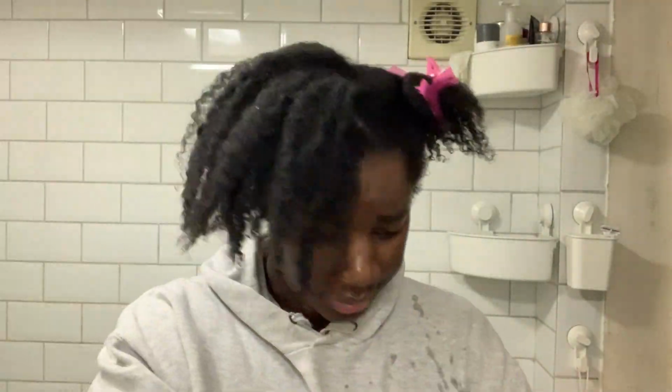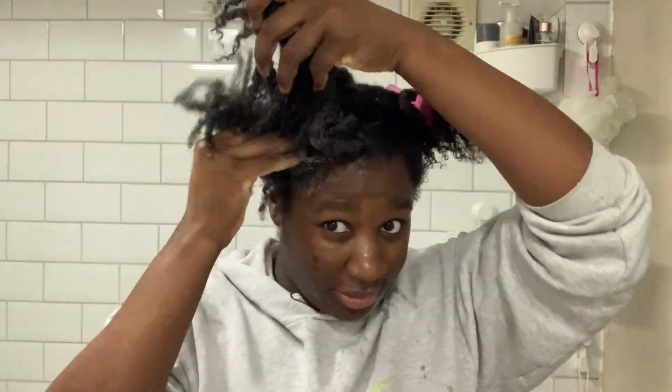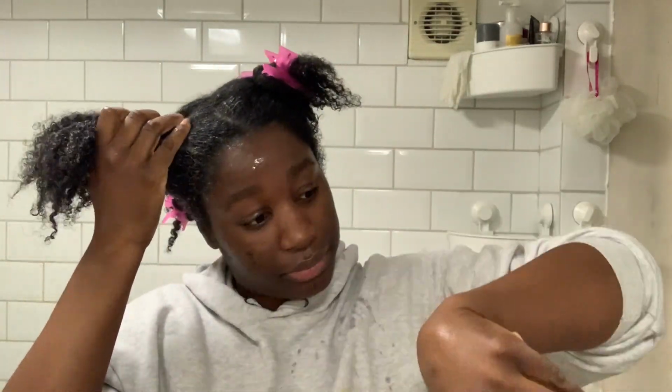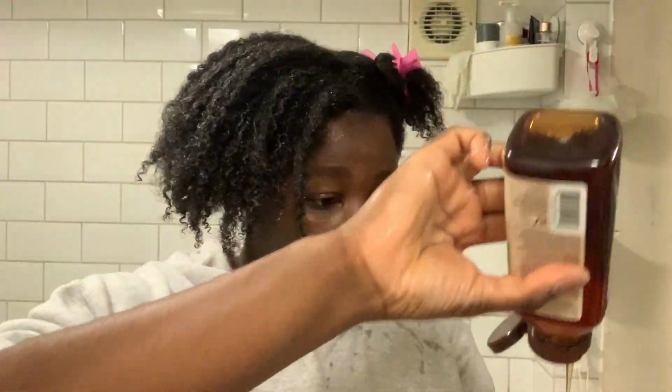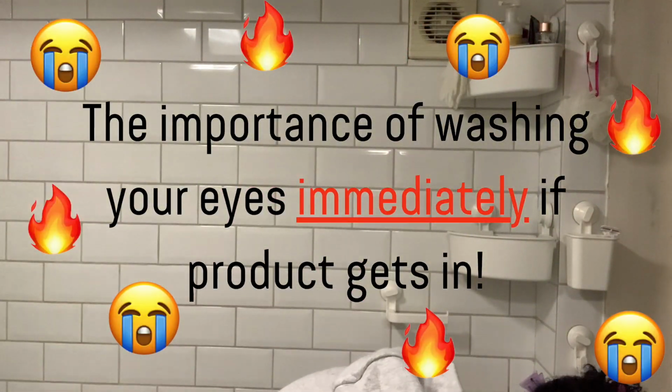So the shampoo itself kind of looks like watered down honey. It did lather up really quickly and kind of helped detangle my hair anyway, which is really great because that is what it's supposed to do. However, I do think there are some harsh ingredients in here because what happens next was just pure pain. I'm taking a bit more so I can get into my scalp. Where are my eyes? Where are my eyes?